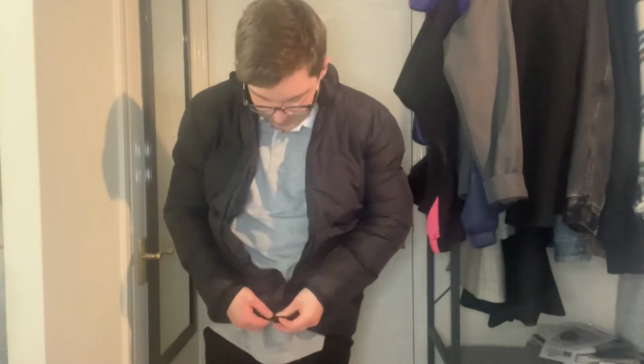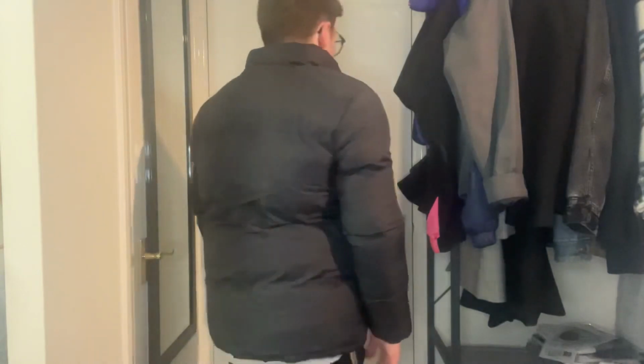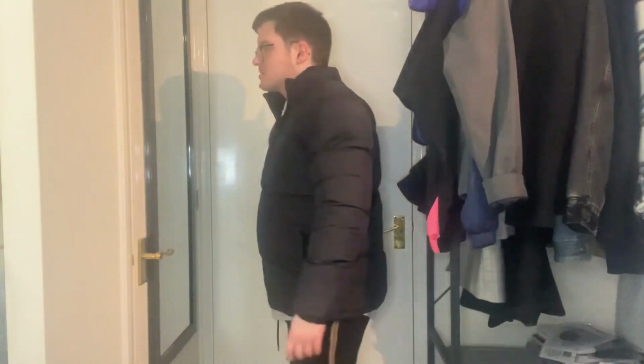Let me know down below. Let me just do it up and see if I can do it up. I think the length isn't too bad. It hits at quite a good place, not like a long puffer jacket or anything. And that's from the back. So hopefully that all fits. Obviously I've not tried them on yet, but we shall see.